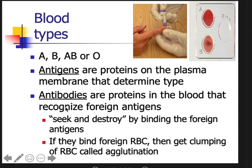Okay, so antibodies, as you know, will bind to surface proteins called antigens. Antibodies are proteins or immunoglobulins in the blood that recognize, very specifically, foreign antigens. So really what we mean is you have antibodies in your body, and they are not going to bind to any of your own antigens. They're only going to bind to pathogen antigens, but they do that very specifically. That's why we say seek and destroy, by binding to the specific antigen. If they bind foreign red blood cells, you'll get a clumping called agglutination.